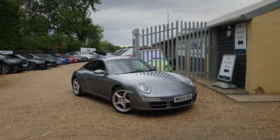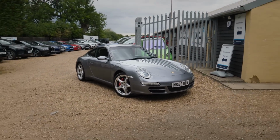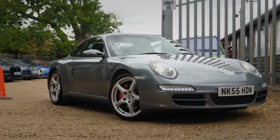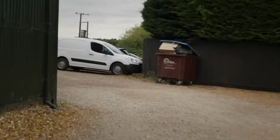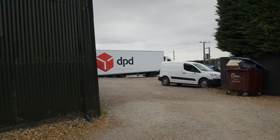So here we go then, a 2005 55 plate 911 997 Carrera 4S. They're a 3.8 naturally aspirated. We've got something bleeping in the background. We've always got some kind of distractions.